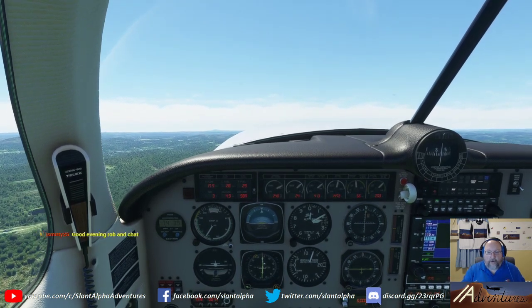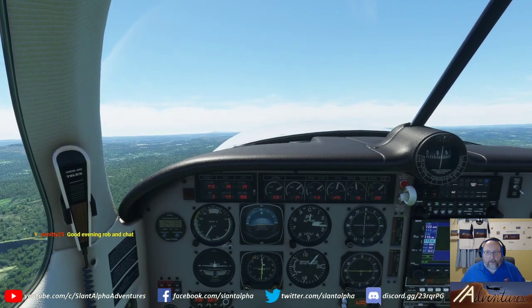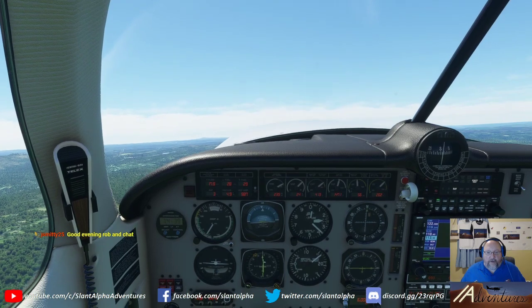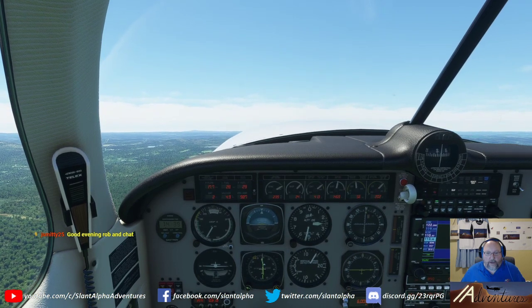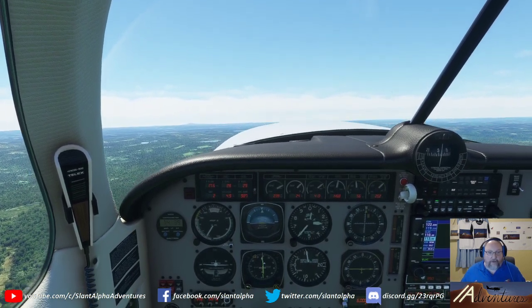Increase the manifold pressure, keep it at 24 and 24. And scooter over a little bit to the right. This is where you check in with the center controller. And you'd say, Boston Center, or whichever approach controller you were working with, Mooney 514 Delta Victor's 2,500 going to 3,000, 2 miles southeast of Dillant-Hopkins.